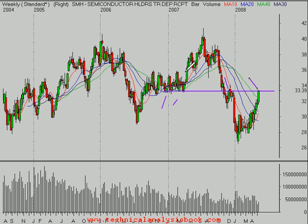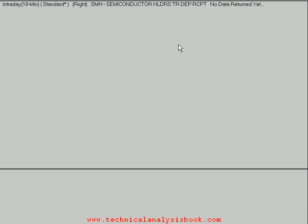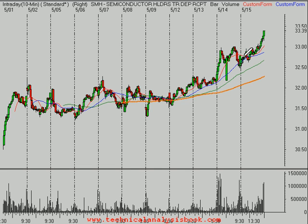I think you're right about there. So be careful about chasing this market. As good as the short-term action is, don't be complacent and allow those profits to slip away from you.